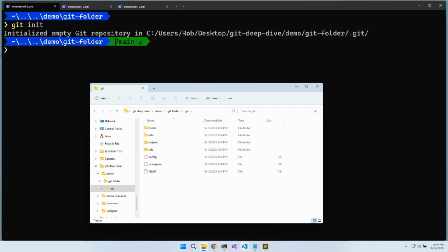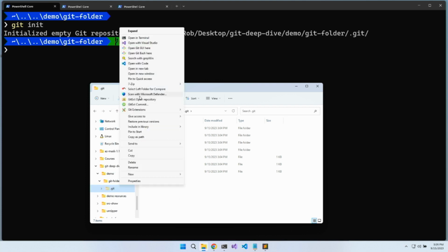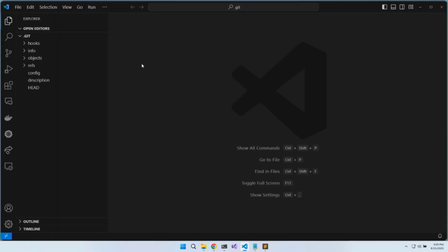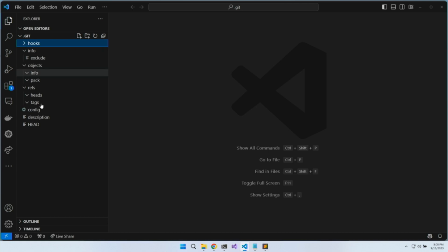So let's open that folder up in VS Code. I'm not going to open the folder that it contains in VS Code, but rather the .git folder itself, because by default, VS Code will hide it from us. Cool. We've got a refs folder. We've got some stuff in there, an objects folder, some stuff in there, info, hooks. That's got some stuff. And so that's the .git folder. Any questions? No. Let's start creating some stuff.